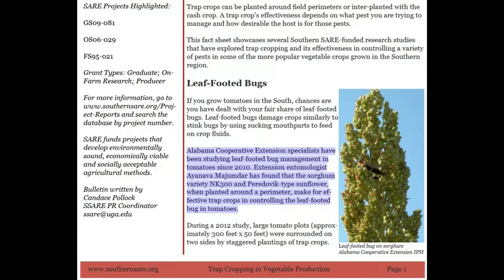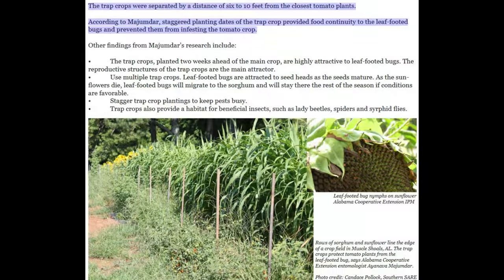That's when I learned that Alabama Cooperative Extension specialists had been experimenting with NK300 sorghum and Peredovik-type sunflowers as trap crops for leaf-footed bugs. They were planting the trap crops 6 to 10 feet away from their closest tomato plants, and they found that both were extremely attractive to the leaf-footed bugs, so attractive that they were keeping them away from their tomatoes with pretty regular success.